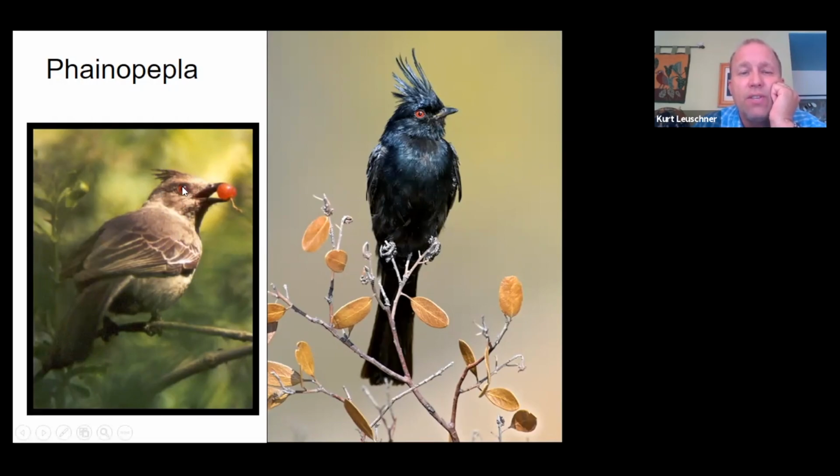They both have the crest, they both have the red eye, and they both have, although it shows up in the male more, kind of white patches in the wings. And they both feed on mistletoe berries, which are poisonous to most animals, but not to Phainopeplas. So they're very unusual birds in a number of ways.